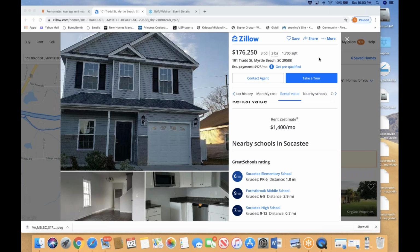So, anyhow, here it is. This one is located in Myrtle Beach, South Carolina, an area I'm very familiar with. It's not a military town by any stretch of the imagination, but nevertheless, it's a very good rental and appreciation market. This property is located in Myrtle Beach, like I said, and the address is listed right here.